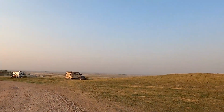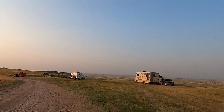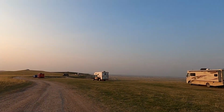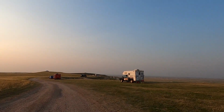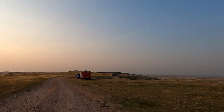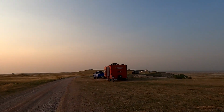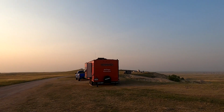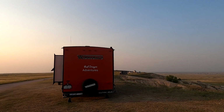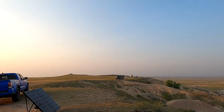So you can see there's a Class A right there, and then in front of him is a truck camper. In front of him is us. This is the Red Dragon that we're coming up to right here, and of course the Tacoma. Here I will ride over and show you our view. We have some nice shade on this side every evening, and we have our chairs set up.